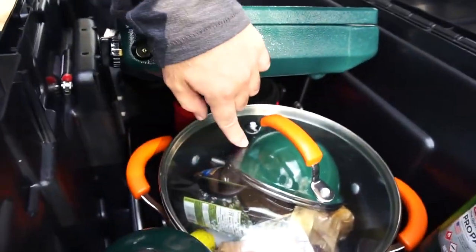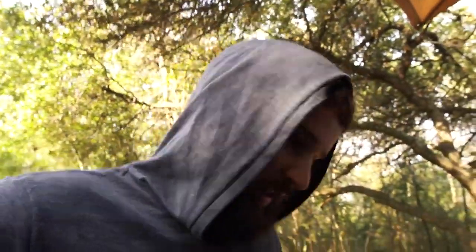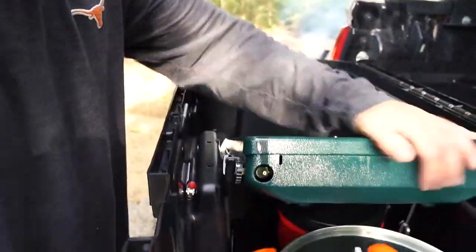So I've got a big pot with some bowls, some olive oil, crackers, Montreal steak seasoning. It's like a salt and pepper mixture. You can put it on literally anything and it tastes so good. I put it on my eggs this morning and my hash browns. Whew, it was delicious. I just have your normal 2-burner Coleman stove.